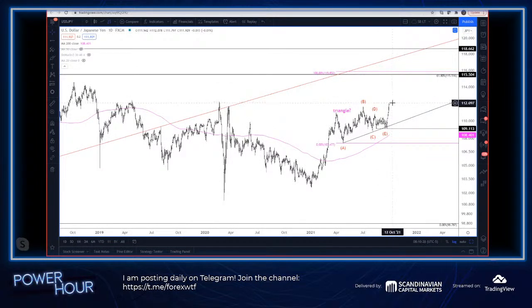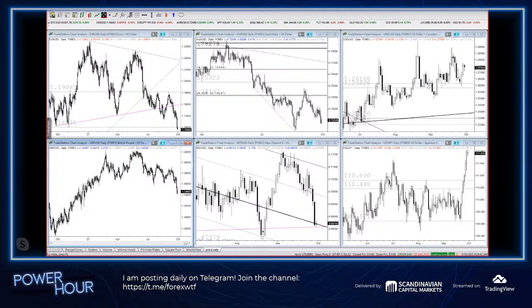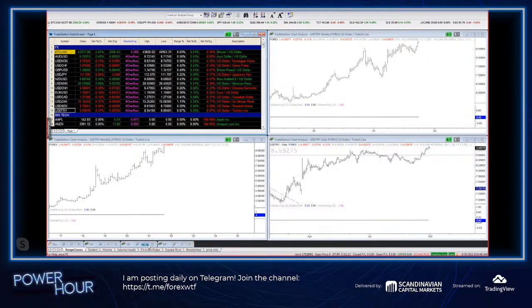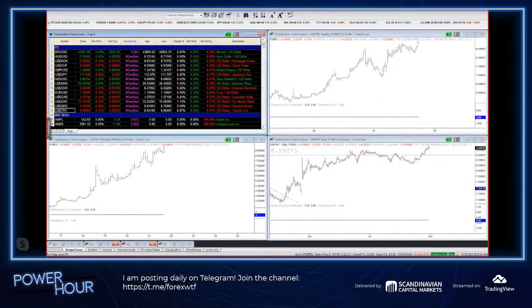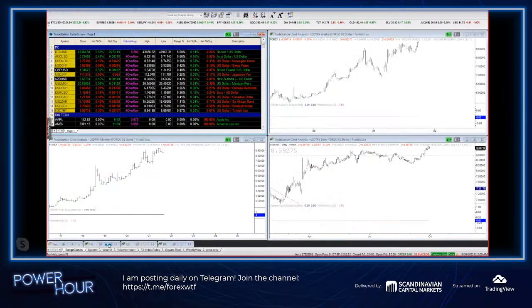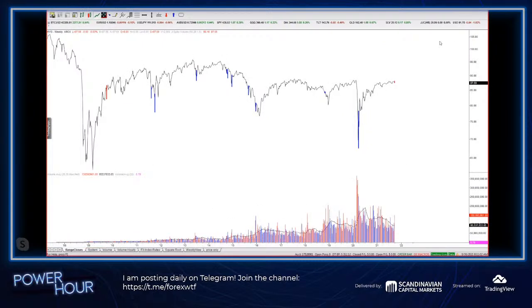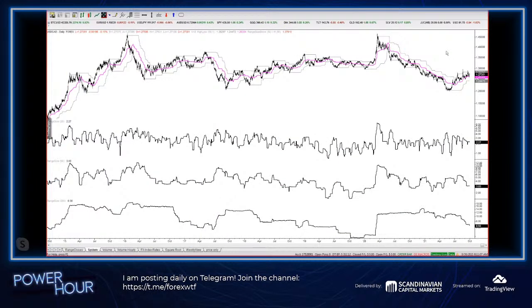All right, so here we got dollar yen. I don't know. I feel like the whole yen complex is going to explode. I'm going to bring in a little bit of a different view here. Some of the work that I did years ago was looking at range size. And if I could find this, it would be wonderful. Let's see. All right, here we go.